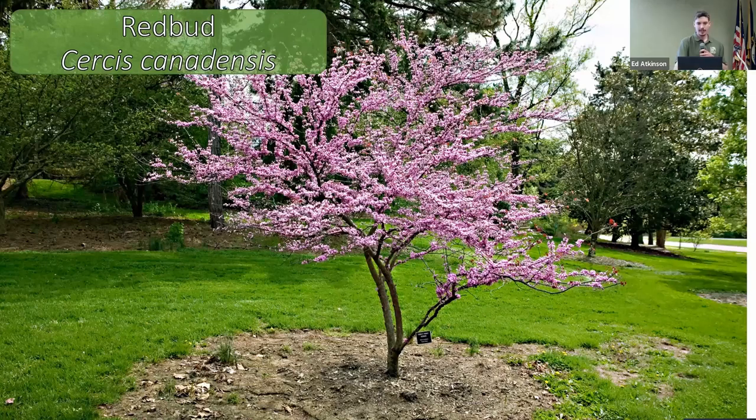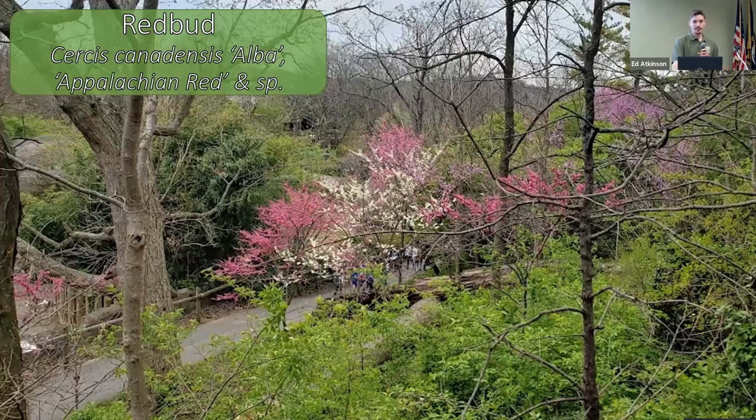As we get out into late spring, you've got your redbuds. This is one that they are doing a lot of breeding work with, and for good reason. It's just a really nice, small, adaptable tree, very tough, not very shade tolerant, but part shade to sun. You can't beat it. There's all sorts of different flower colors that they've brought out here.